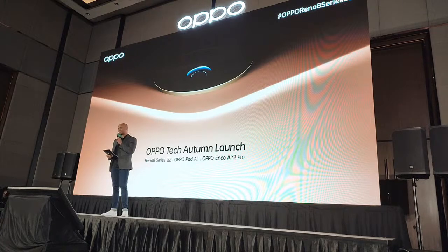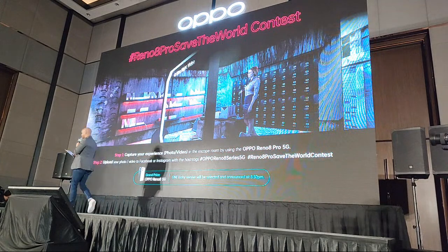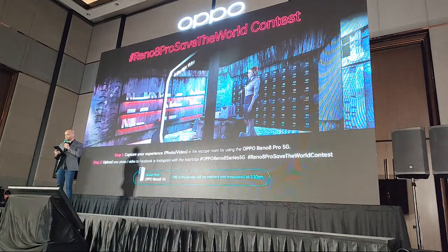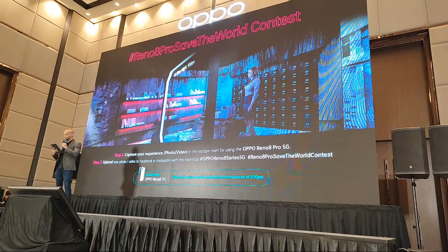And speaking about testing it out, you can do that as well. So we'll be having a photo and videography contest, as you can see on the screen in front of you. Now, just two very simple steps. Step number one is to capture your experience either through a photo or video in the escape room using the Oppo Reno 8 Pro 5G. And upon doing that, upload it either onto Facebook or Instagram with these two hashtags. So, hashtag Oppo Reno 8 Series 5G, as well as the hashtag Reno 8 Pro Saves the World Contest.